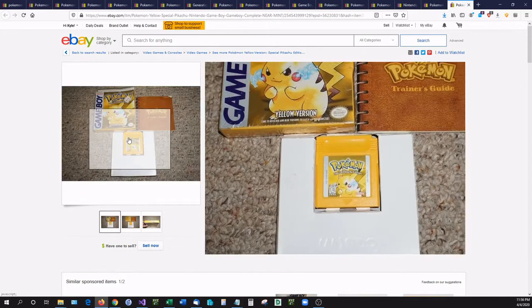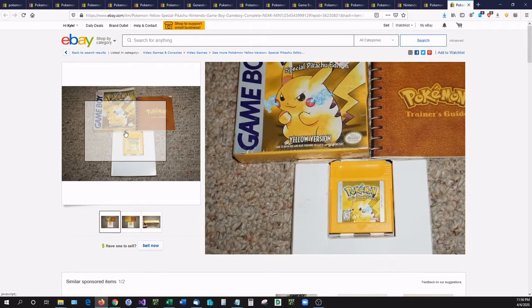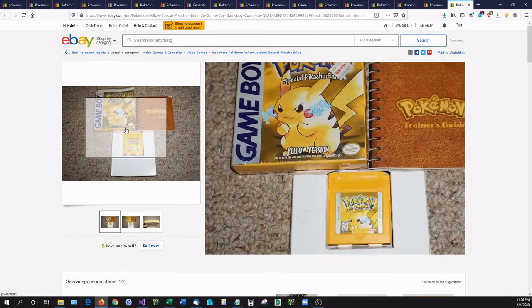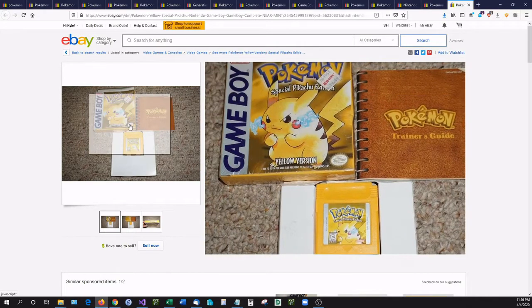Okay, this right here. There was a very short run with a few of the Pokemon games that did not have the rating stamped on the box, but it was on the card. These are very hard to come by, very rare to find. However, they do exist. That being said, it is for the first production run, so the label has to be a white E label.